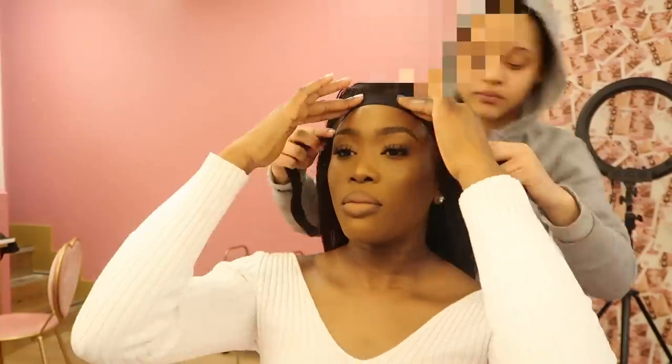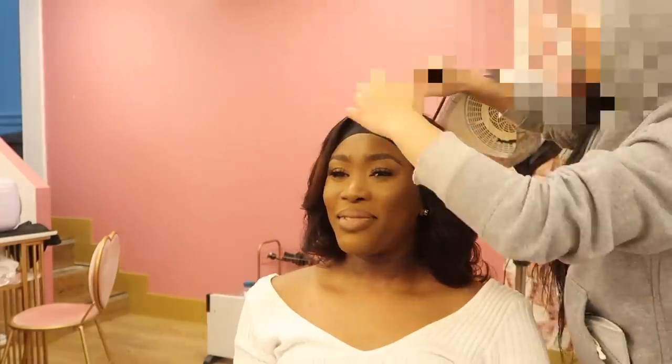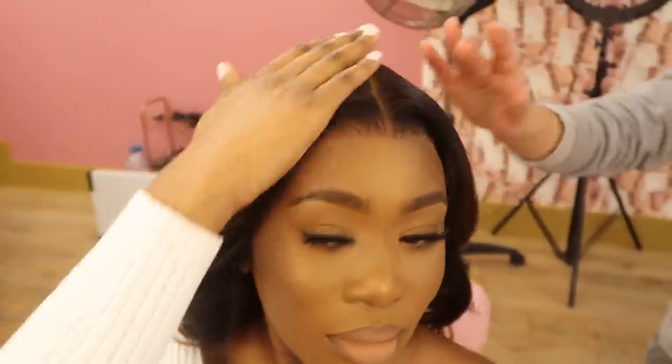Then she put the band on, she styled it, and in my opinion the wig looked presentable. It looked nice. She did a good job. So yeah, that was that.